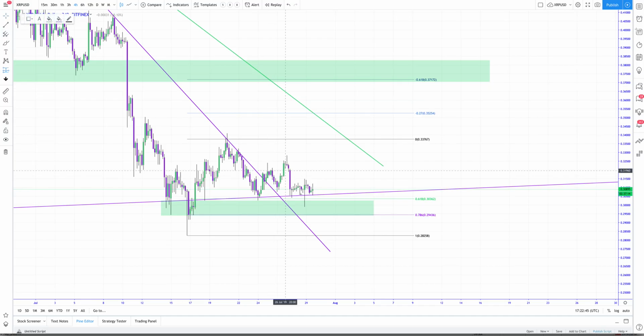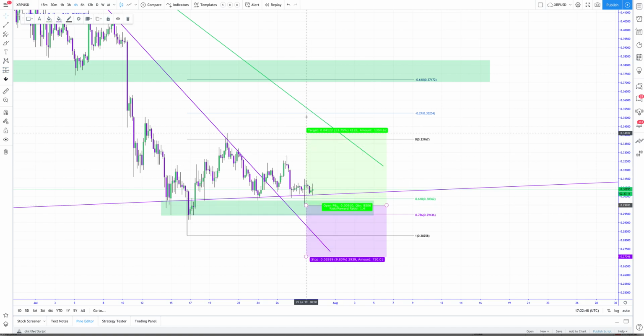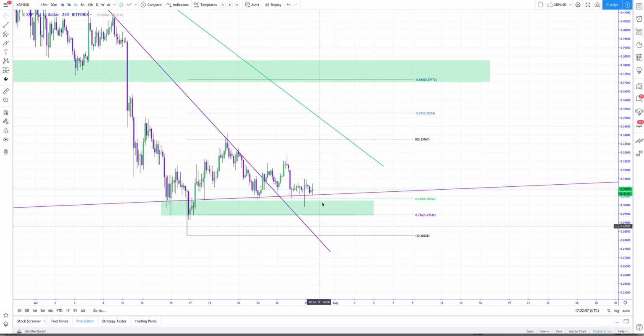When you do catch these precise entries that I give you from time to time, when they do come through, again, stop loss just below this region here where the wicks are, you would still be in profit, closed out, and then you can re-enter better if it does fall lower.